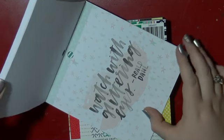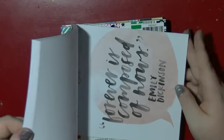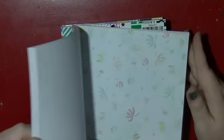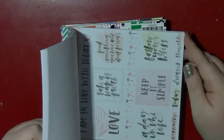I love this one. Watch with glittering eyes. That's a Roald Dahl quote. And so there's lots of quotes in here, but also these kind of very watercolour patterns. I think these would be great for creating small embellishments on a scrapbook page.